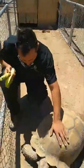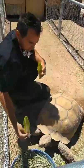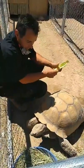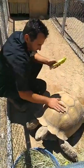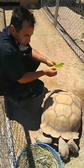This is a Sulcata tortoise. He's got some of his breakfast still on him. Right now I'm giving him some romaine lettuce as a treat. We're going to talk about some of the things that make them unique and the adaptations that they use to survive in the wild. The main thing you guys might notice is this hard shell he has on him. This is basically his mobile house. He takes it around with him wherever he goes, and it protects him from predators.